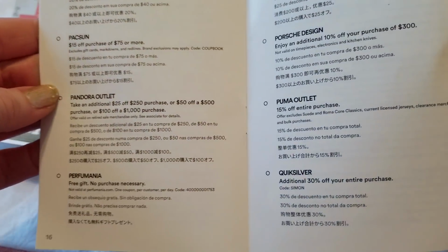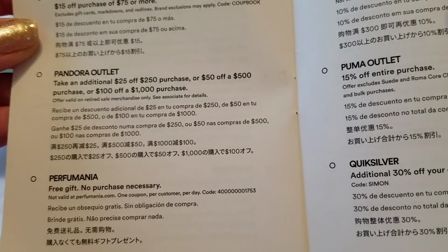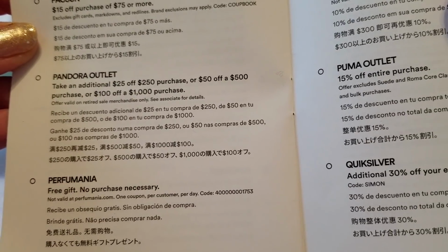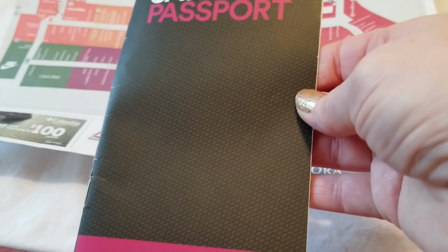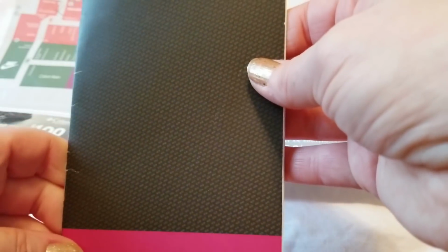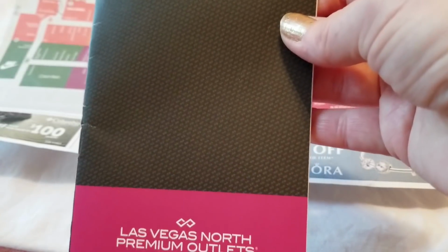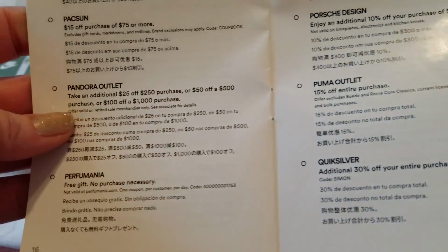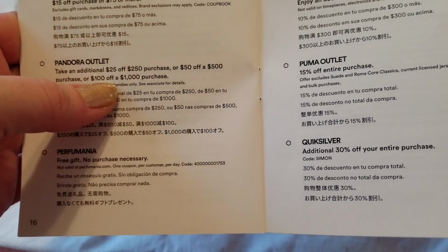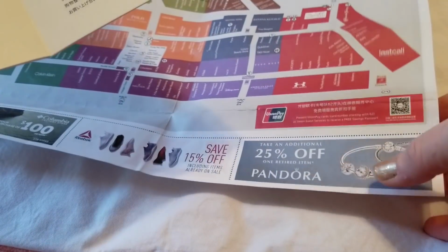So here's the Pandora outlet, and this is what the discount was. Take an additional $25 off $250, $50 off $500, and $100 off $1,000. The coupon book costs $10. So if I was planning on spending at least $250, I would at least save $15. The $25 minus the $10 for the passport would equal $15 in savings. And I was like, yeah, that's enough for me to want to do this. I knew I was going to spend at least $250. I was right. I actually spent the highest amount, and I got $100 off with $1,000, because that's really the best deal that they have. Plus, I got 25% off a retired item.